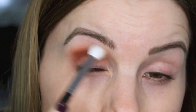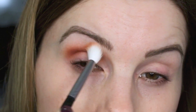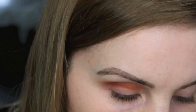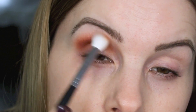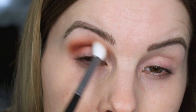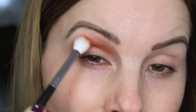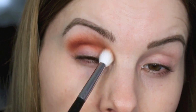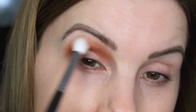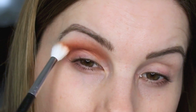So I'm just going to slowly blend that out. And I probably could do my foundation first, but just to ensure that if I get any fallout, I can clean it up and not have to worry about it getting on my foundation. So that's why I'm doing my eyeshadow first.